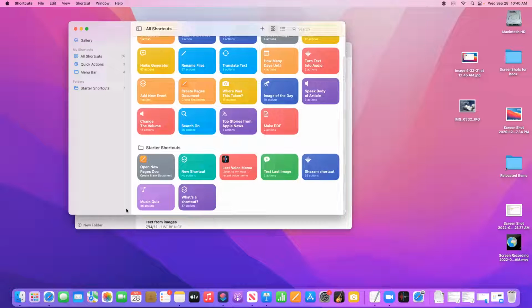Now down here we have the starter shortcuts. These come with your computer, and like open up a new Pages document, view the last voice memo, text the last image to somebody, access Shazam. There's a music quiz and a thing that talks about what a shortcut is.